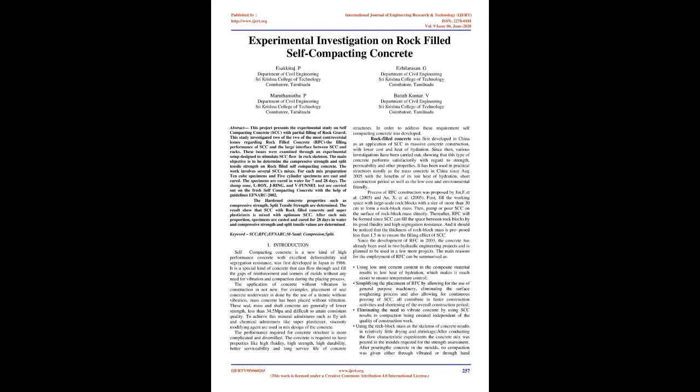After each mix proportion, specimens are cast and cured for 28 days in water, and compressive strength and split tensile values are determined. Keywords: SCC, RFC, EFNARC, MSAND, Comparison, Split.